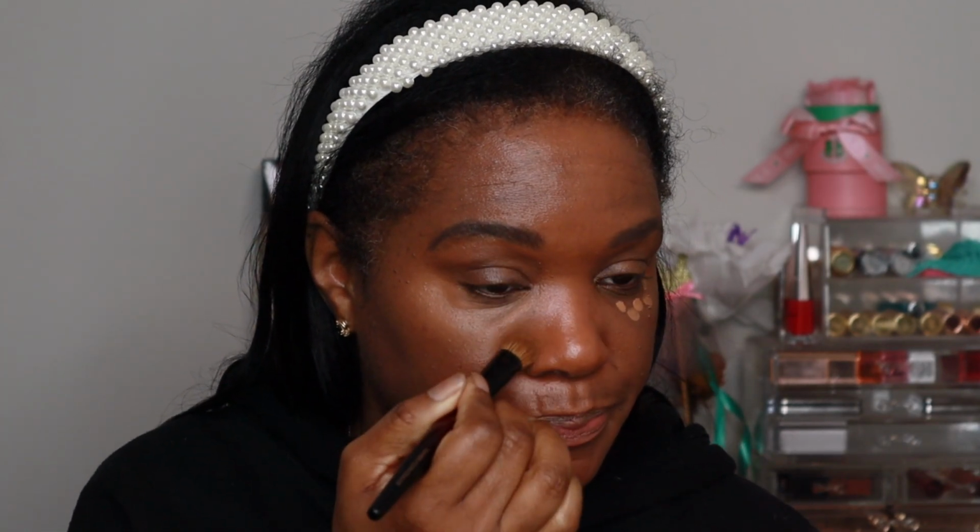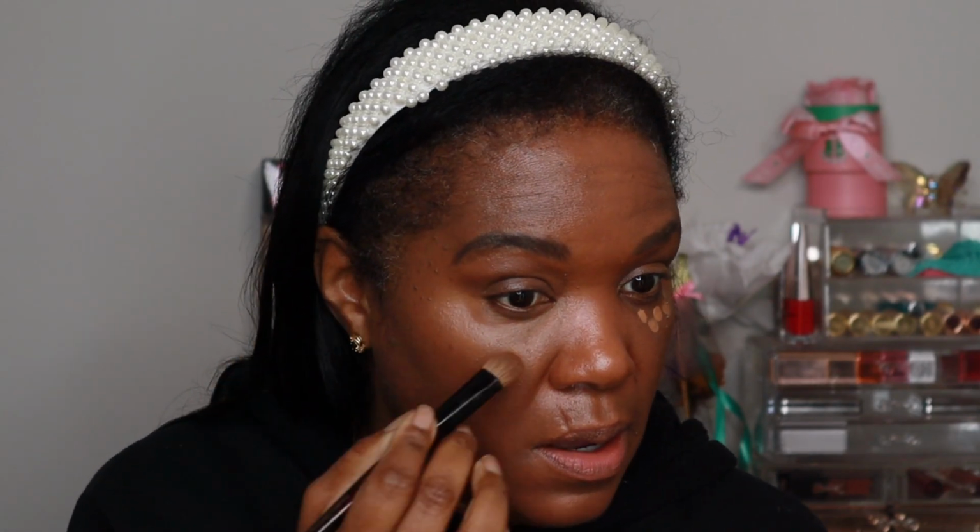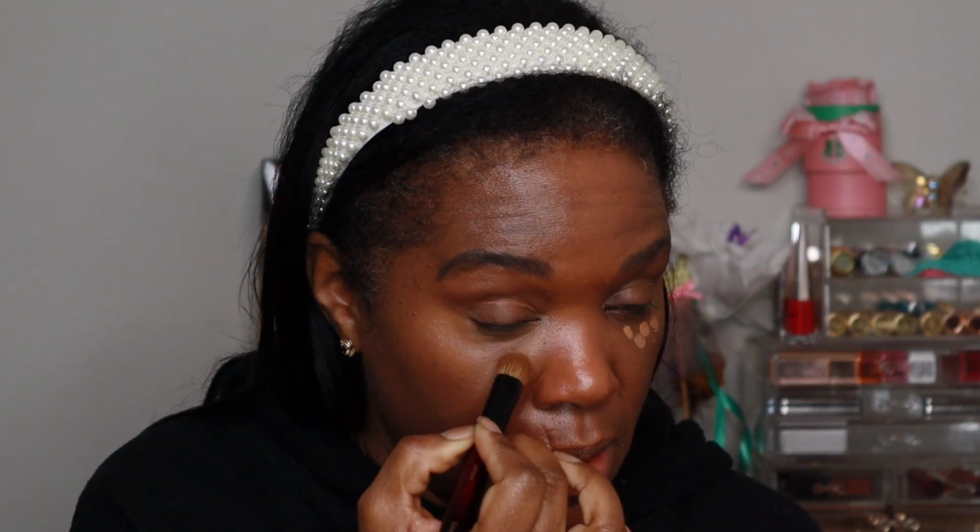I love the way it brightens underneath the eye. Like, I don't know if you can see it, but I'm looking at the mirror in here, and I love that brightness. And it looks like it is all blended in, and it has concealed underneath my eye as well. Really, really like the brightness in here. And then I'm just going to replace the cap. So far so good. I really like it.